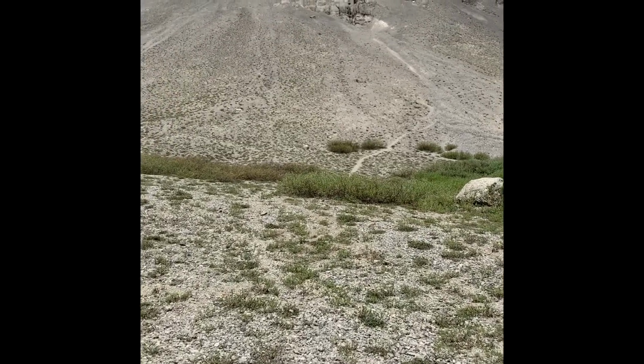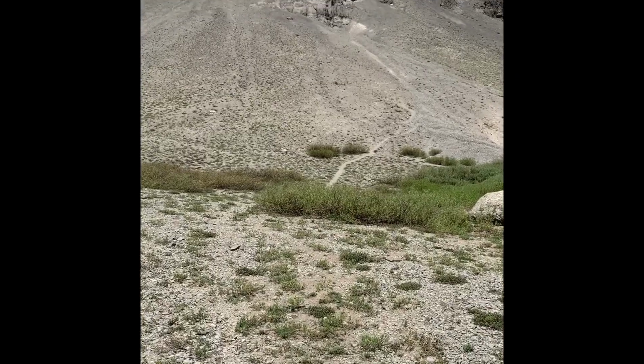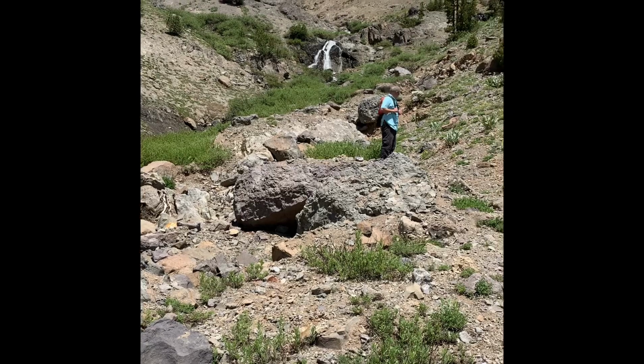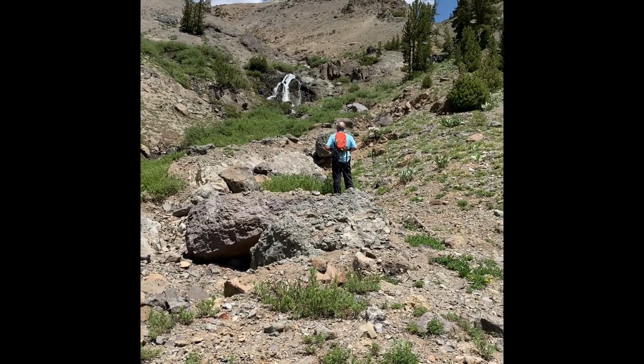I wouldn't mind another one of those creek crossings. My legs are so nice and cool right now. It's awesome. Okay, that was the wrong trail. Do not follow that trail if you come here. Go to the right of the creek toward the waterfall.